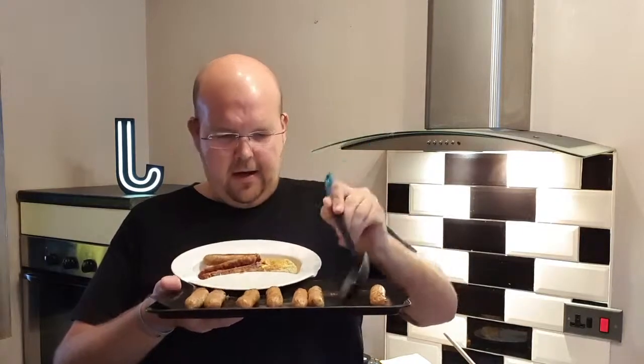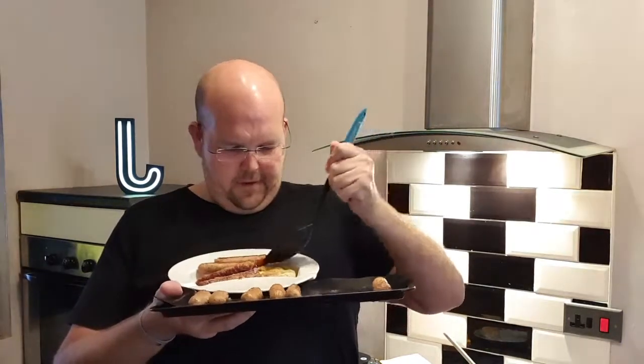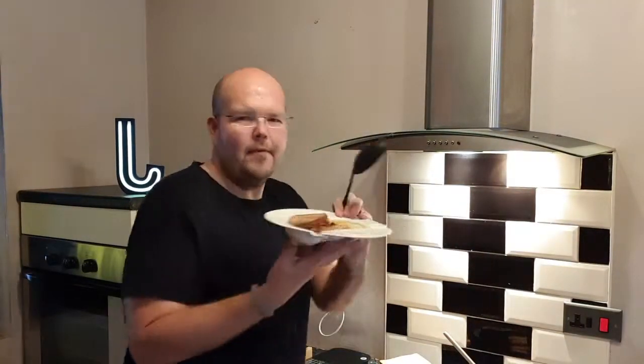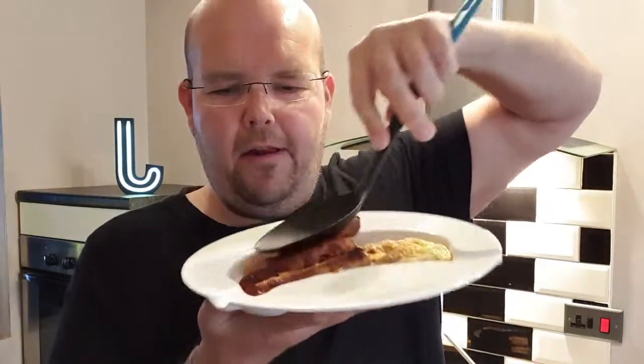So let's put 3, let's do 4. Shall we do 5? No, I'm not sure, I don't think I'm going to fit more than 4 in my stomach. So I'm going to hold it there. So at the moment I've got 2 eggs and sausages. Now you can see there are some areas, some gaps.